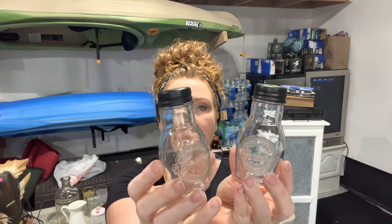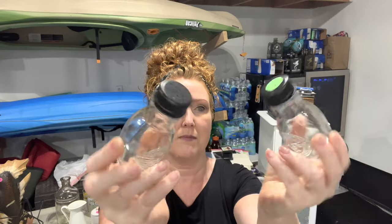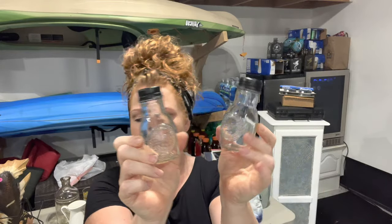And at that same sale, I picked up these little farm fresh shakers. I don't even think they've been used. So for $1 for the pair, that's nice.